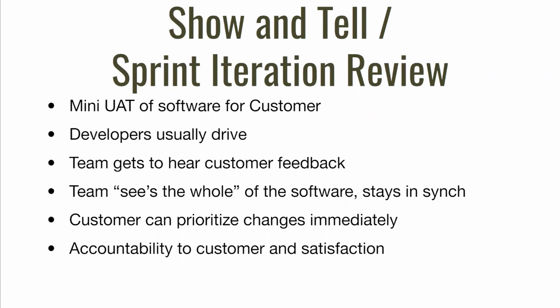So the show and tell is a mini UAT of software for customers. This is sitting down at the end of a sprint with your stakeholders, sitting down with the team. The product owner is typically driving the show and tell, and that product owner is talking about, here are all of the stories that we took into this iteration. Here's all the work that happened.